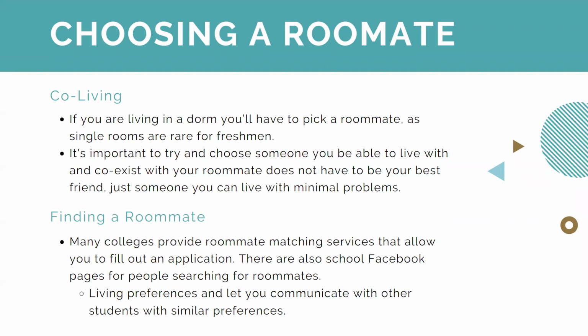Finding a roommate. Many colleges provide roommate matching services that allow you to fill out an application. There are also school Facebook pages where people often post looking for roommates. It's important to know your living preferences and communicate with other students about that, so you can find someone you're compatible to live with.